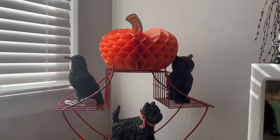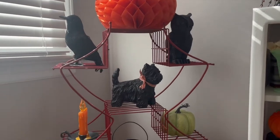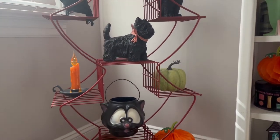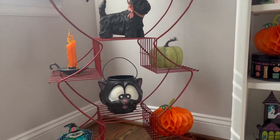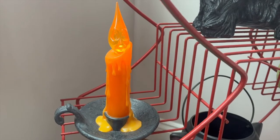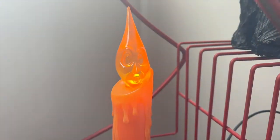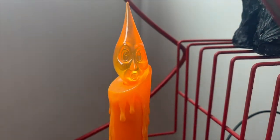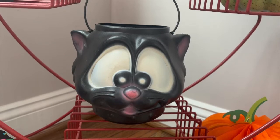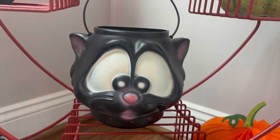This is my vintage plant stand that will never see plants because I cannot keep them alive, but it is great for displaying vintage holiday. Some honeycomb down there at the bottom. This guy actually lights up and does like a flickering thing. The crazy lighting in this is because of my mini blinds, but I think you can see that it's lit up there. It's another Halloween bucket, vintage one.